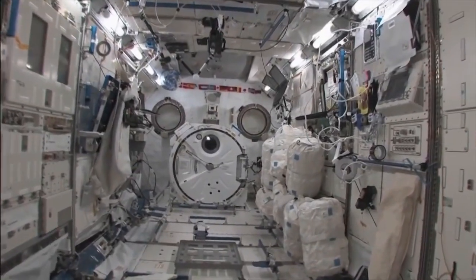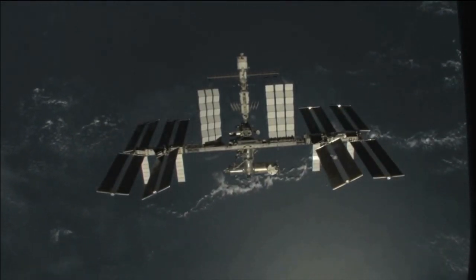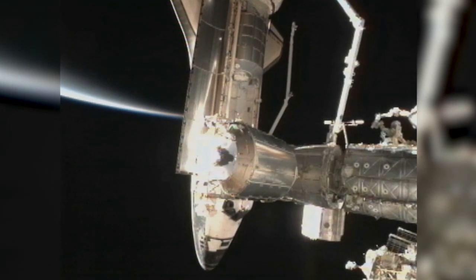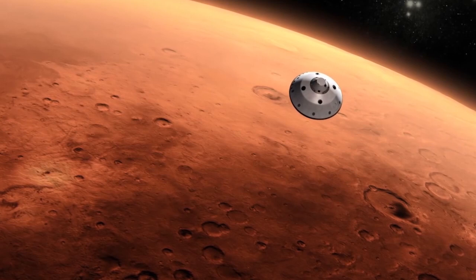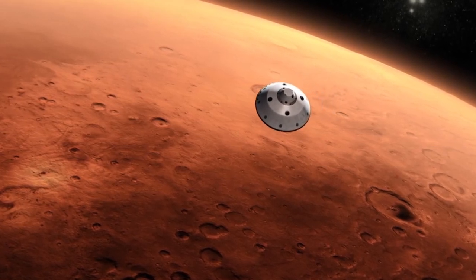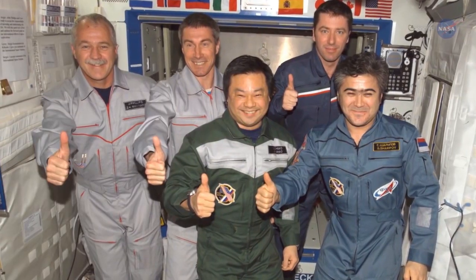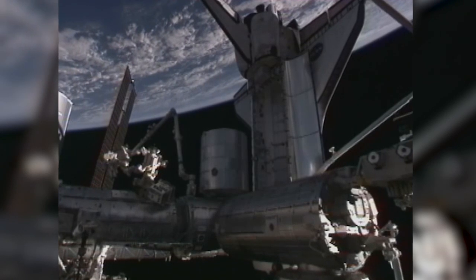There are also airtight doors called airlocks. These function as entrance and exit points for the astronauts. And finally, the space station also has docking ports to dock and connect spacecraft to the space station. Cargo and crew are flown to the space station with the help of the Russian Soyuz spacecraft.